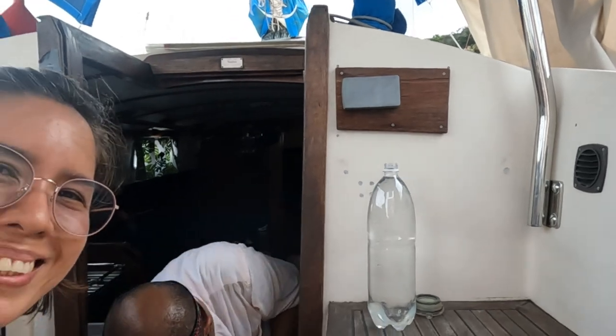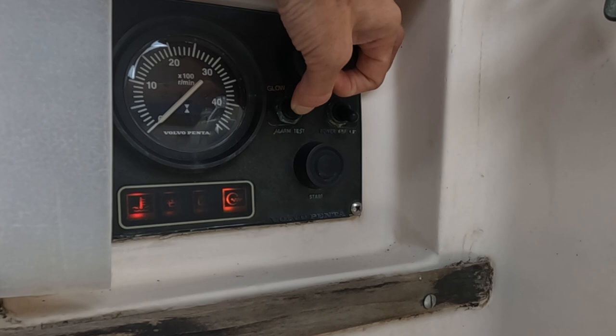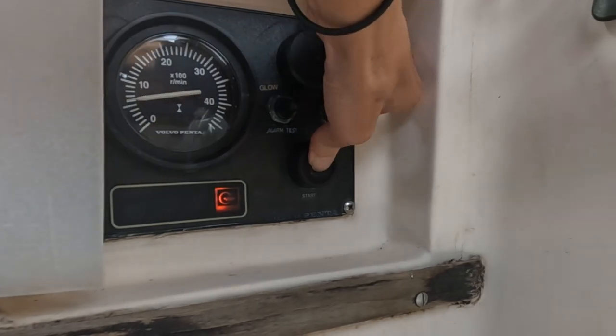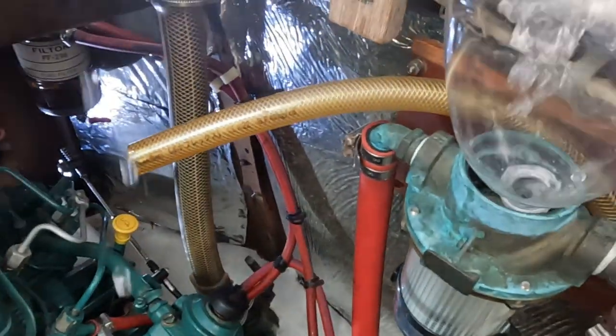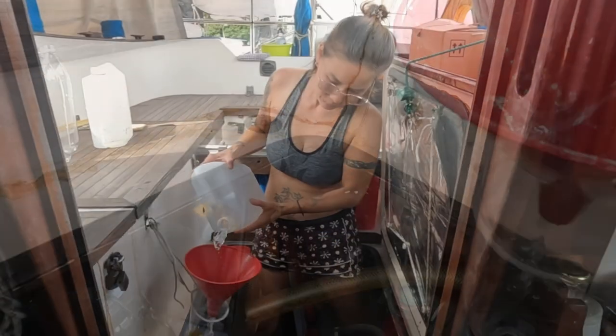Okay, we're gonna try this. Nervous. Glow. So press the glow. Okay, let go. All our water standing by. Let go. And then start. Rolling.